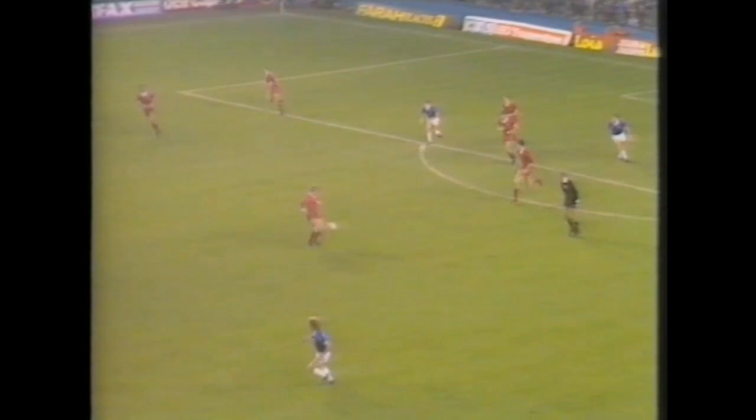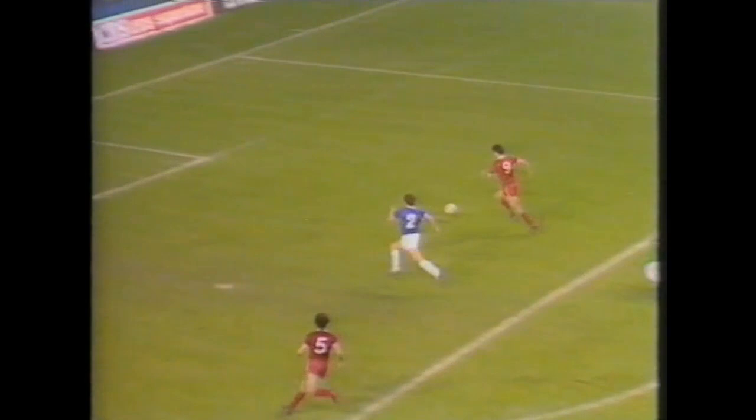King has slipped, and this is where Liverpool have made the game look so easy. They've come out of defence, got into their stride, and seem to get an extra man through. It's Ian Rush, can he score his 4th? It looks as though he has, yes! 5-0. Four for Rush. 5 for Liverpool.